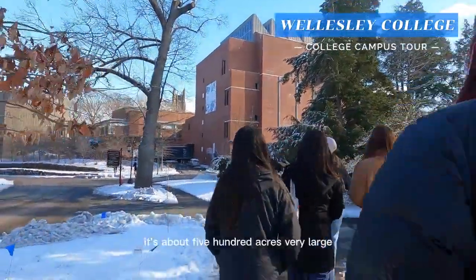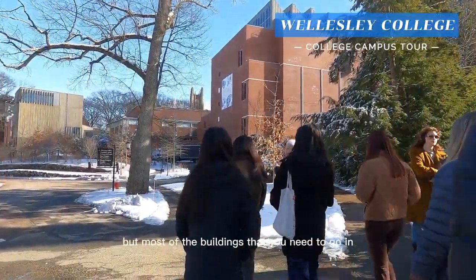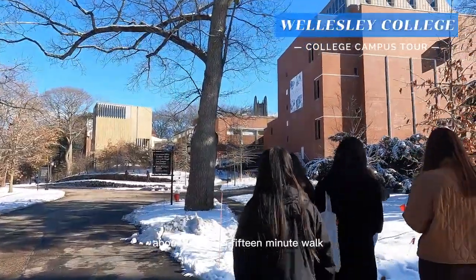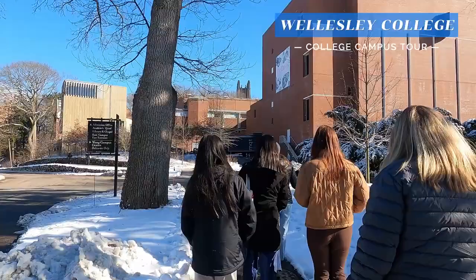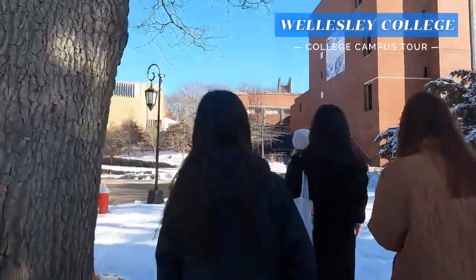And just about the campus, it's about 500 acres, which seems very large, but most of the buildings that you need to go in are very close together. It's about a 10-15 minute walk from one side of campus to the other. So that 500 acres is mostly made up of our lakes.